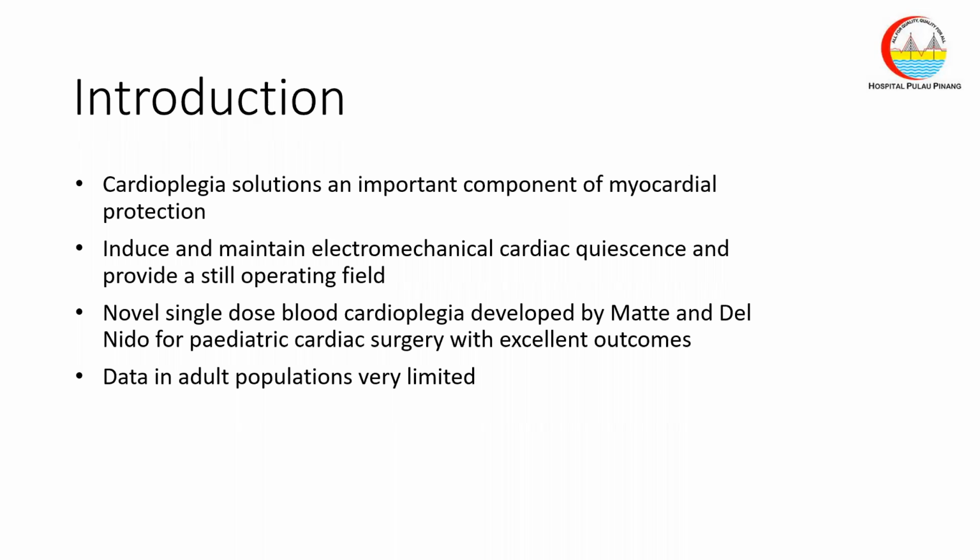Cardioplegia solutions remain an important component of myocardial protection. It provides a still operating field and allows the surgeon to perform their surgeries. But it is also important that ischemic injury is kept to the minimum whilst this is done. The conventional cardioplegia used in adult cardiac surgery requires infusion every 15 to 20 minutes.